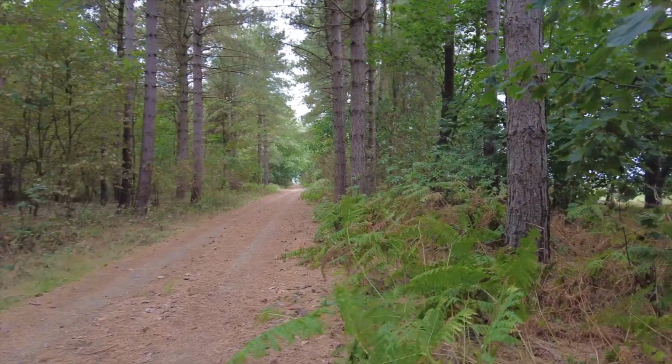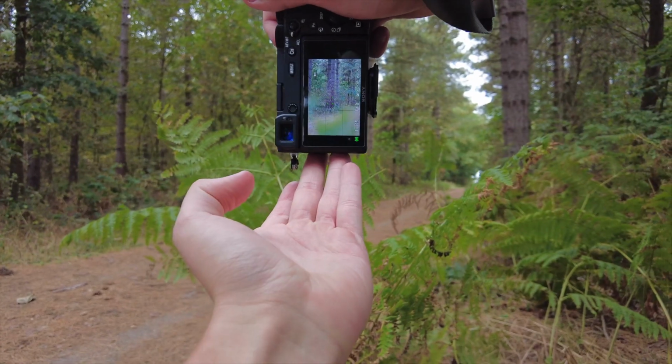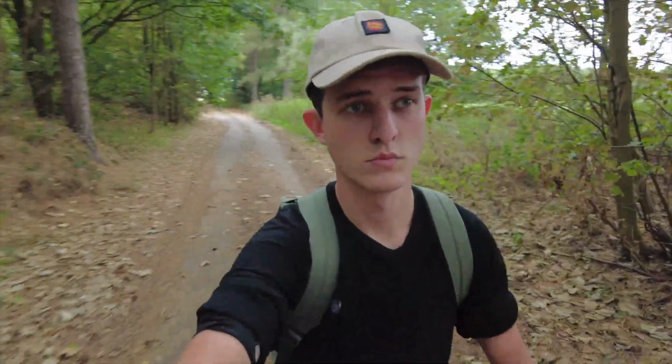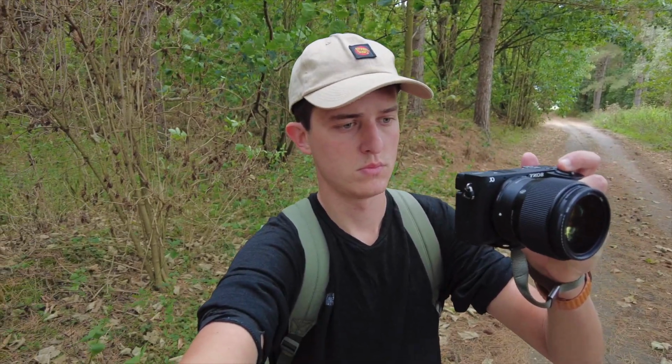Again, here you can see me getting creative as all the dog walkers are wondering what I'm doing. And as you can see here, an ISO of 250-160. And here's me walking around the woods looking like a weirdo.